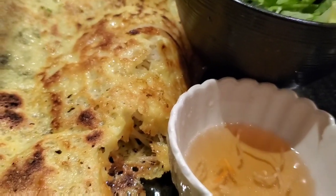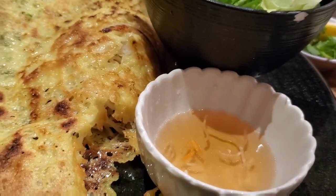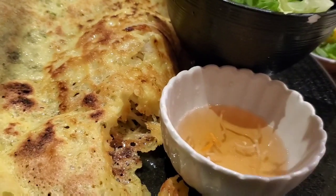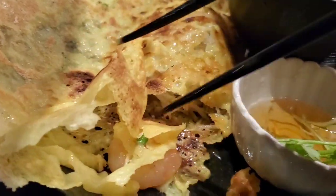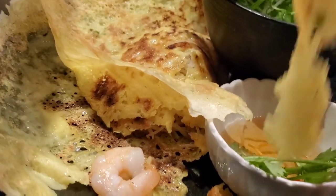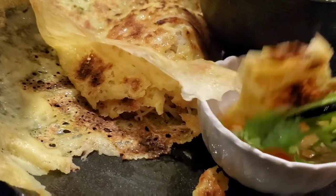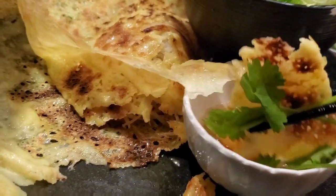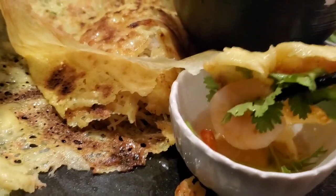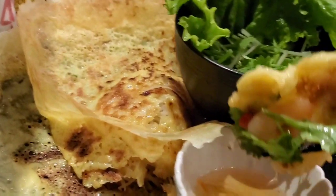This is lettuce leaf, green lettuce, and you have to mix it, eating like this. This is really crispy, guys. Like this. So yummy. I like it very much. My most favorite Vietnamese food, Banh Xeo and pho. So guys, I'm going to eat.